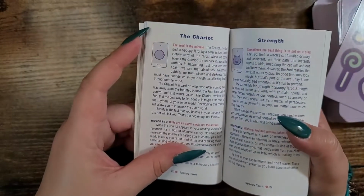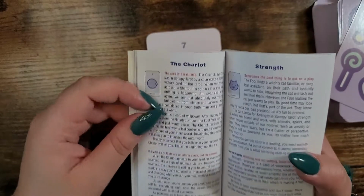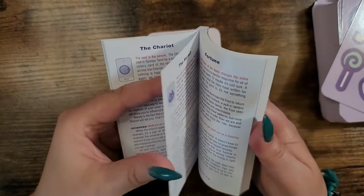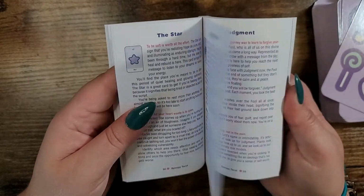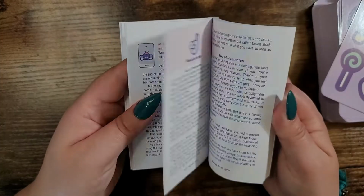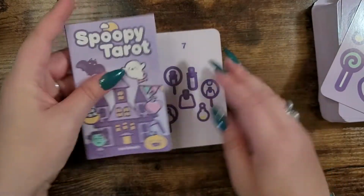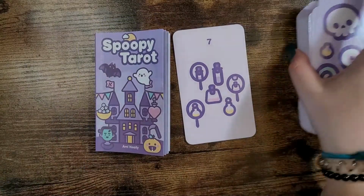Okay, so the Chariot is not a crystal ball, it is a solar eclipse. So that's what I wanted to check and see because I couldn't make heads or tails of that. But yeah, I think this is great. I think there's definitely value to this, especially if you are somebody who really likes Halloween and enjoys all things cute and adorable like I do. I think this is fun.